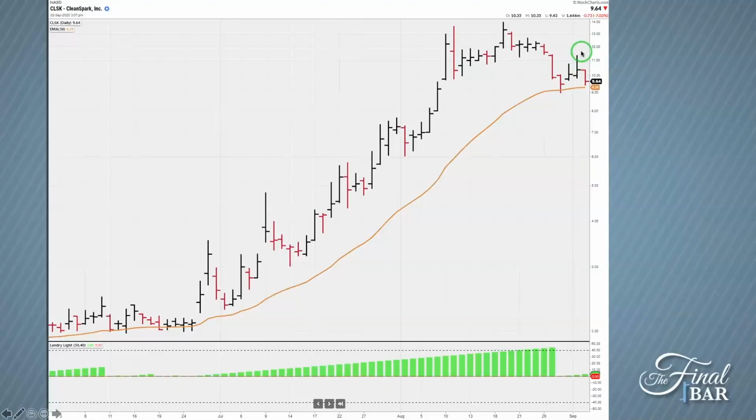But notice the same sort of pattern in effect. It rallied up nicely for a long time, lots of Landry light, and then the Landry light goes to 0 when it intersects the moving average. So it's a very cool graphical representation of a pullback, and I think that helps people wrap their head around it.